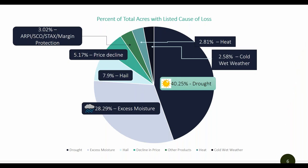Let's take a look at this next chart. On this next chart is the percent of total acres with the listed cause of loss. I'm just going to point out the top 3 here. Note that we have drought, which is over 40% of the causes of loss in the United States. Now, this is not just in Pennsylvania. This is across the entire United States. So starting with drought, and then over 28% of the cause of losses are excess moisture. And then we have hail. And you can take a look at the rest of those causes of loss and the percent there on that chart.